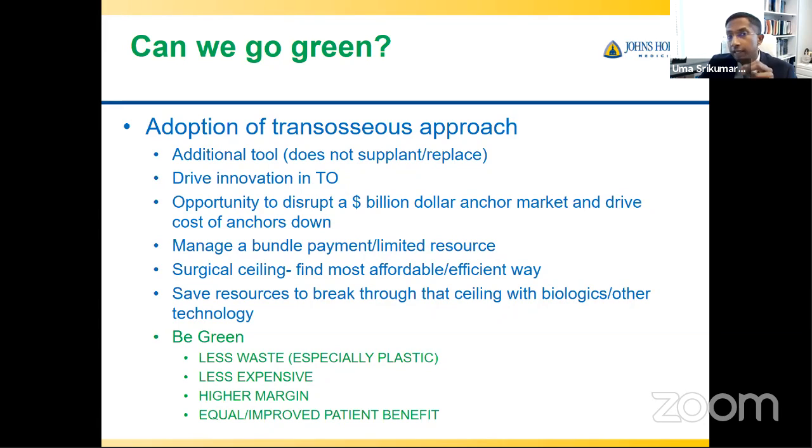However, as we drive innovation in transosseous technology, you kind of saw the progression of early techniques. It's far easier, reliable, and reproducible now than it was 10 or 20 years ago with new technology. New technologies are less disposable based. So there's an opportunity to disrupt the $1 billion anchor market and drive the cost of anchors down as adoption of transosseous technology takes place.